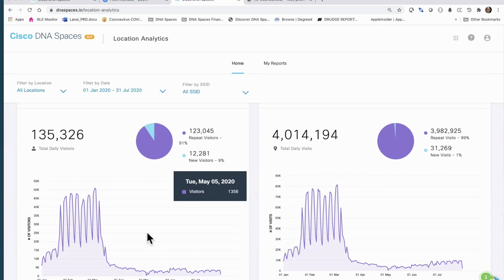Daryl, question about this: is Cisco calling this contact tracing? No, that's an application that's coming up soon. We've got a couple of things. The first type of applications are about location analytics and behavior analytics. What we do have, and I'll show that in a little bit, is proximity reporting.